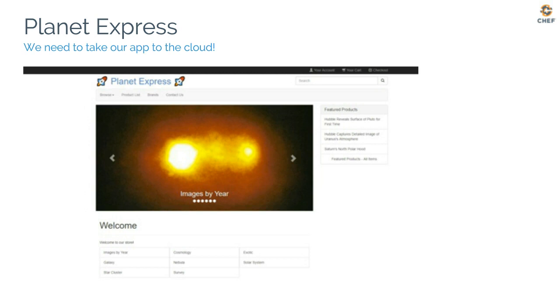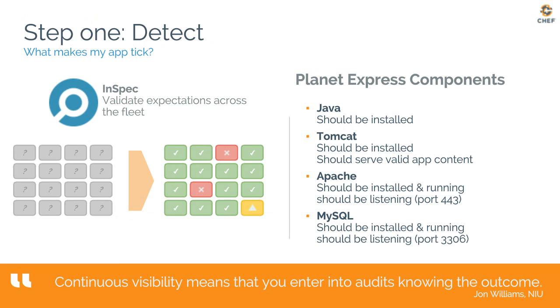And that brings us to step one, detect. Now, for my Planet Express app, I know that it consists of a few discrete components that need to be installed and properly configured in order for our application to function. Before we tackle any deployment tasks, we need to be able to validate that these components are properly configured, and Chef Inspec allows us to do just that. Inspec is a tool that provides an easy-to-learn language for articulating our expectations, which can then be used to audit our systems and report back on whether or not those expectations are met.